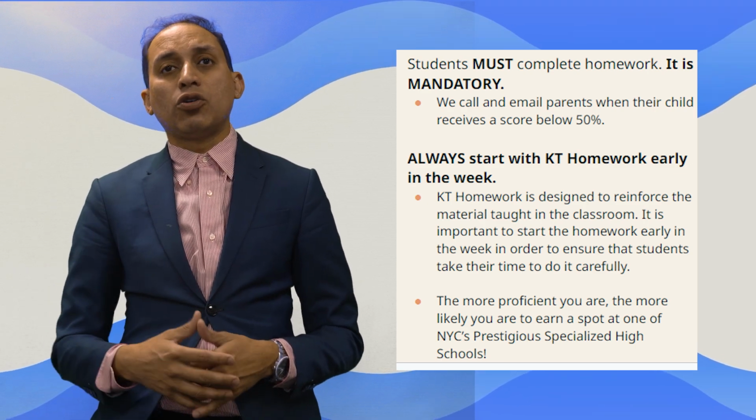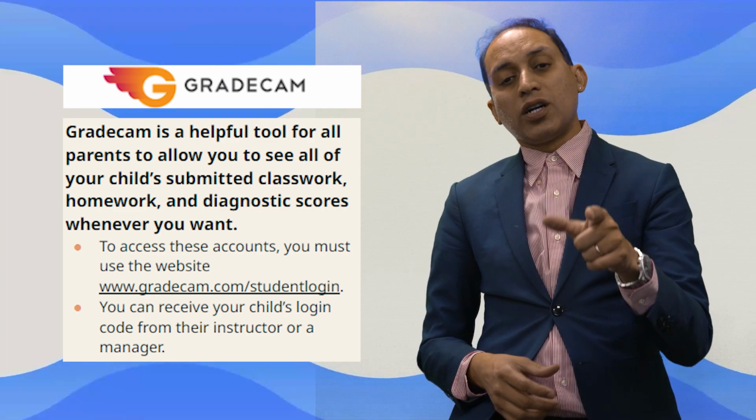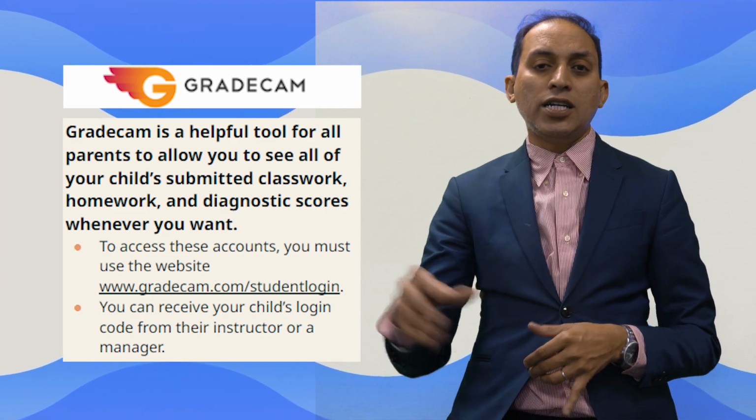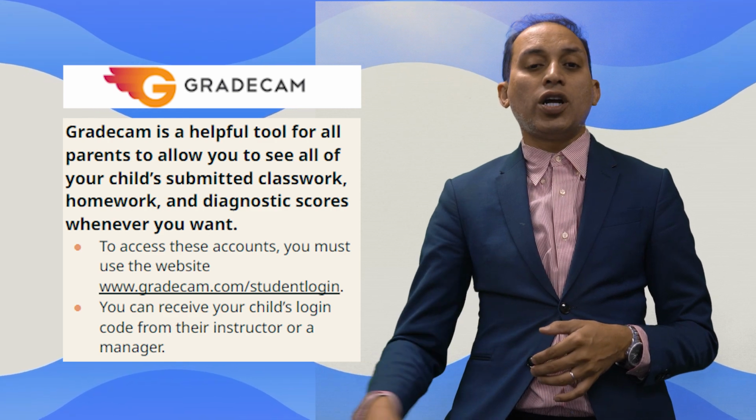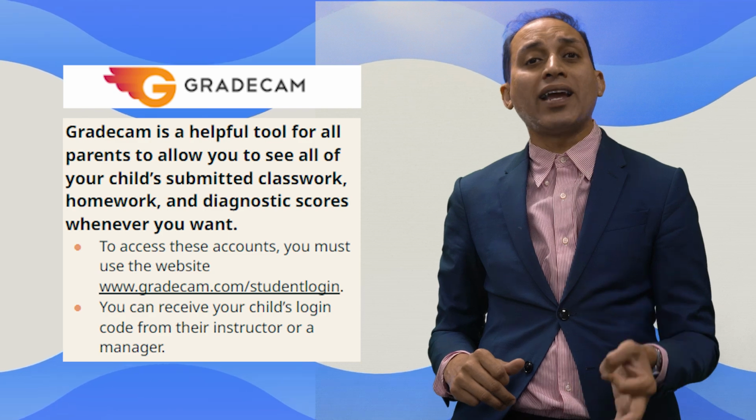Then go into your own school homework. Parents, you can always see your student's scores on GradeCam when you sign in and log in there. You want to be sure that you can track all of your scores, and that's the way you can see how you can access your GradeCam scores.